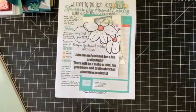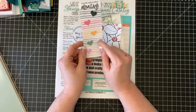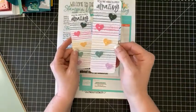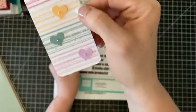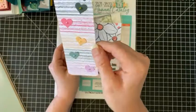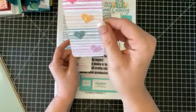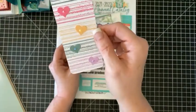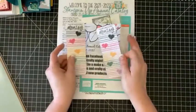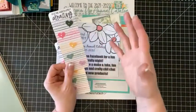And then you will also get in your packet a bookmark of the new In Colors. Now, if you get a bookmark that has the In Color jewels on it, it means that you are a winner. So when you get your catalog, pull your bookmark out, and if it has the jewels on the heart, I've included some of these in random packages. I don't know who they went to. I just put them in my catalog packages. I mixed all of them up, and then I put them in priority envelopes. So I don't know who got these.